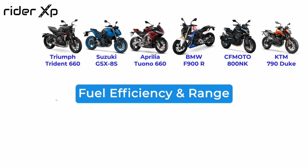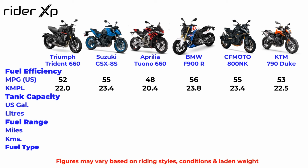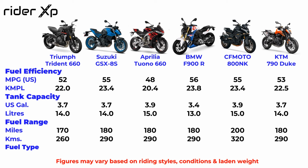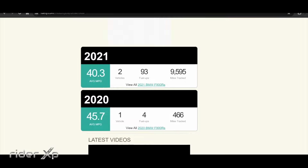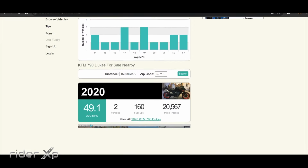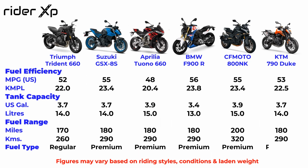Now let's look at the cost of running. Most of these bikes claim 50 to 55 mpg US, except the Aprilia that does concede a lower fuel efficiency rating. The Tuono and the 800NK do have bigger tanks, which interestingly gives them a very close theoretical range before the tank runs dry. I checked Fuely.com and the BMW claim seems to be a lot higher than what the users are reporting, so I would take these fuel efficiency claims with a pinch of salt and start looking for a fuel station right around the 150 miles mark.